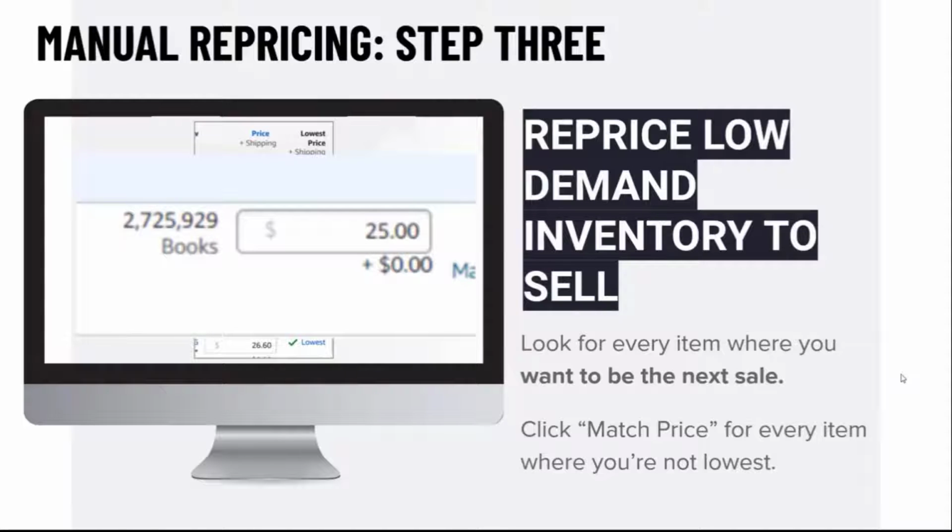You're not going to get a sale until you are the lowest price. Because with low demand items, there's not enough buyers coming along to justify you being second, third, or fourth in line, right? You need to be the lowest price to get that sale. This is less true for other, higher demand items, but for the low demand items, that's just the reality. Okay, so go through every page of inventory and click match price. And then when you get done, make sure on each page, of course, hit save all to save the page, advance to the next page until you're done repricing all of your low demand inventory.